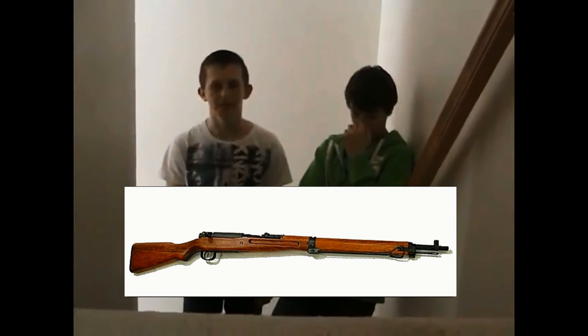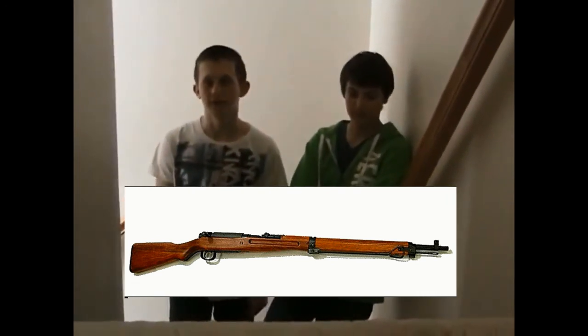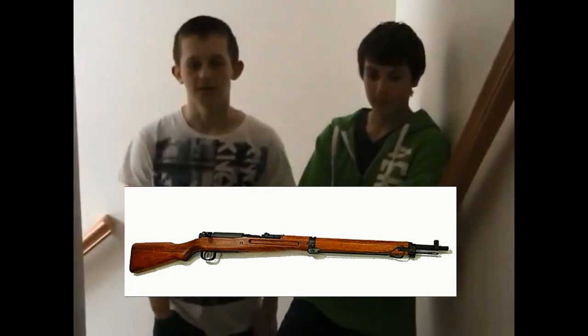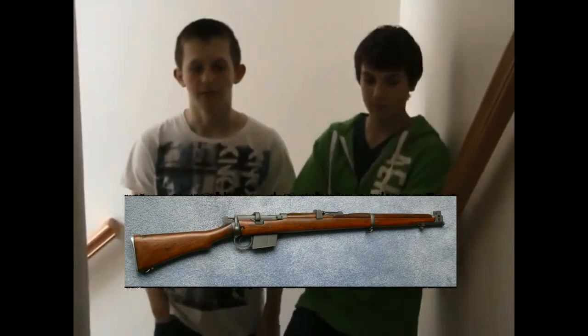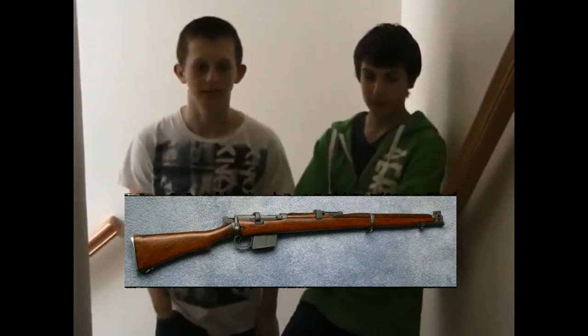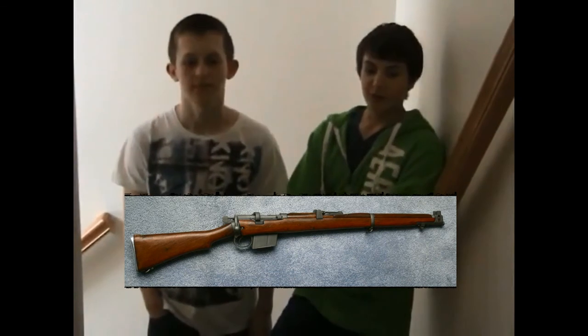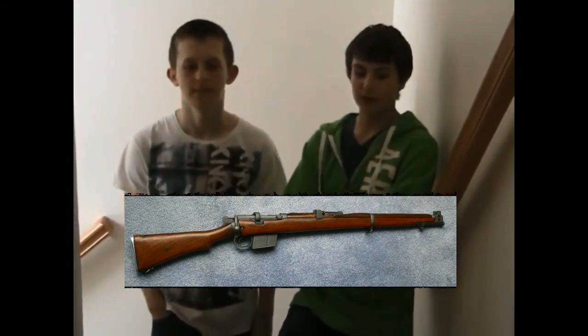The next major advancement of the rifle brought the rifle into the modern age, and that is the fully automatic setting. The first ever fully automatic rifle was the Mexican Mondragon rifle. It opened the door for guns like the modern-day assault rifle, the M16. The M16 assault rifle was mainly used during the Vietnam War. The Vietnam War was the first war the M16 was used in.